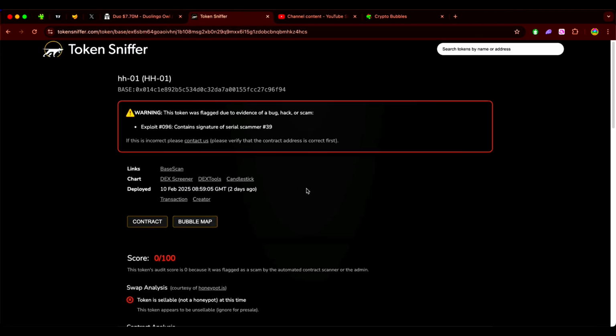So now as you can see, I'm going to be going back to Token Sniper right here, and what I'm going to be doing now, I'm going to be showing you my wallet as well. This coin I actually bought, and it was actually transferred to another wallet without my permission. There are two of them. I'm going to show you the next one also, which is this.